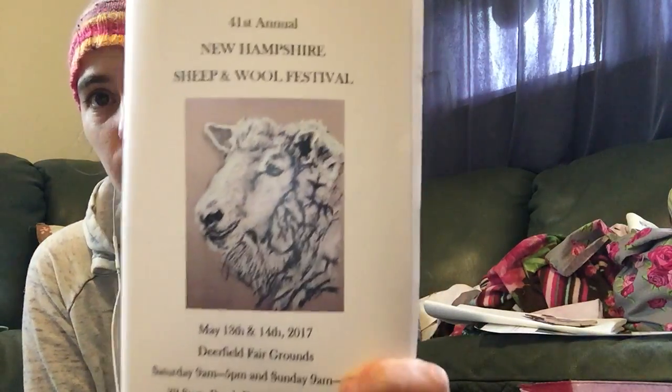Yeah, the rest of this is New Hampshire Sheep and Wool. So this weekend was New Hampshire Sheep and Wool in Deerfield, New Hampshire. It is about 3 hours south of where I am, so it's a nice day trip. I drove down with Michael, the Gay Knitter of the Gay Knitter podcast, and we took his 13-year-old niece with us just to get her out of the house. So this is the book from this year. I actually have last year's somewhere floating around my house because I don't throw them out.